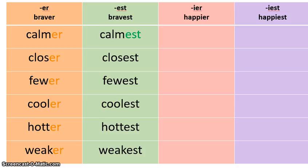And that's how I'm going to know if you listened to this video, is I'm going to see if you've matched those up. But I want you to go ahead and highlight the EST in all of those words with a green colored pencil. All right, so we just have 2 columns left, and you can kind of see where I'm going with this because we did the orange and the green columns.